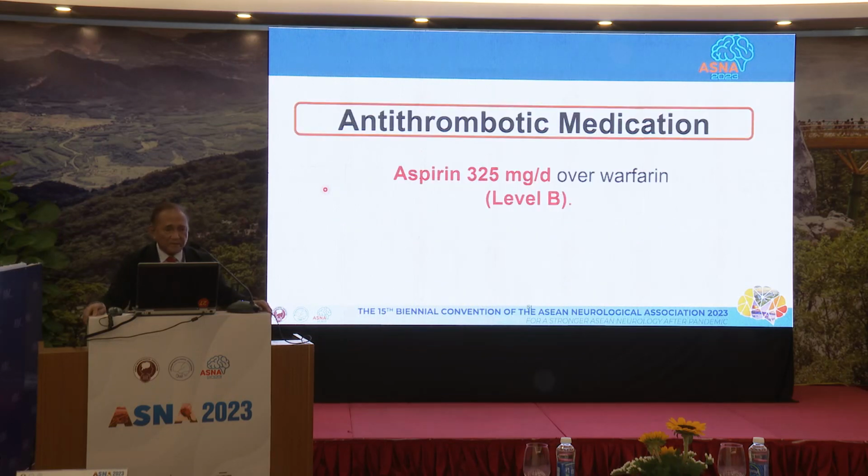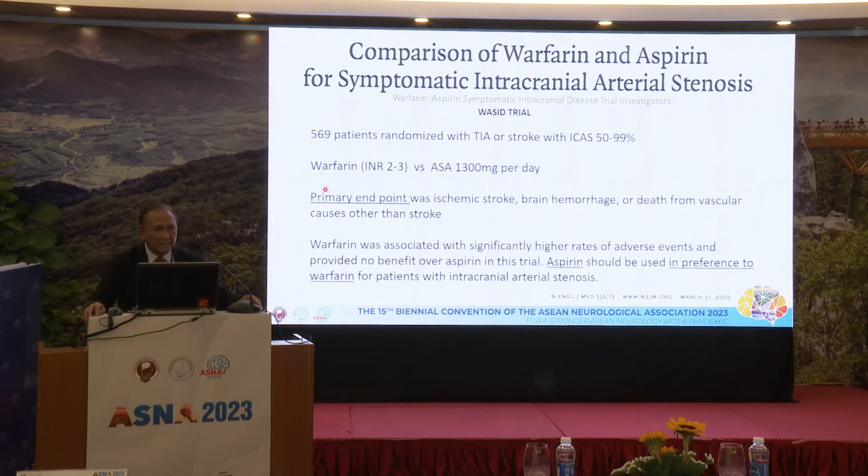Now, with regards to antithrombotic medication, of course, the first line of choice would be aspirin. So about 325 aspirin can be given to this patient. And this has been shown by the WASID trial, wherein they compared patients who received anticoagulant, that is warfarin, against patients who received aspirin. What is of note here is that look at the aspirin.